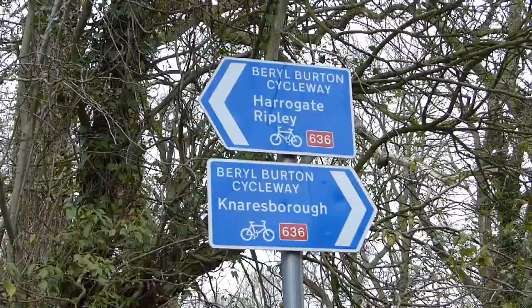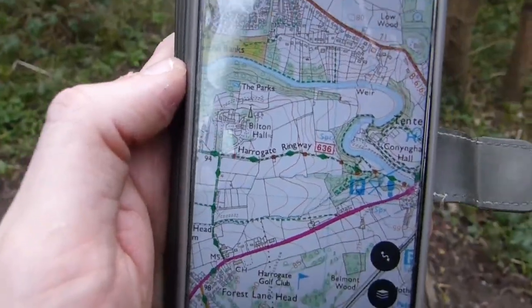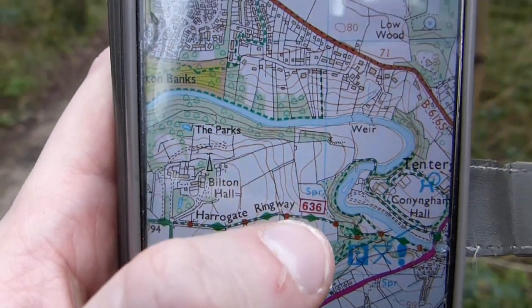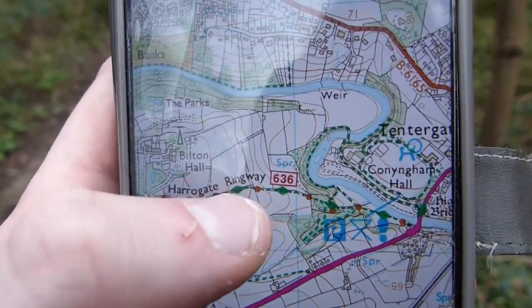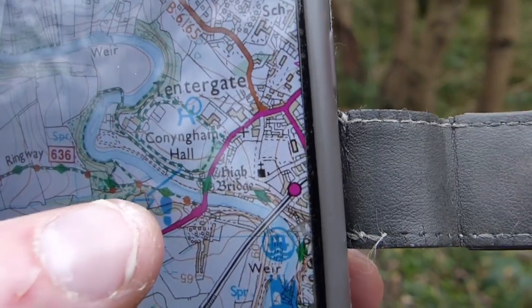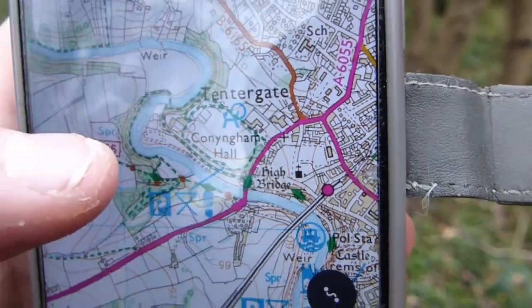Into that field there and it disappeared. So the route which I'm taking back is the Harrogate Ringway. We're back on it, the 636. So I've just walked past Bilton Hall and we're coming east along here, and we're going to join the road going over High Bridge. And there's the railway station and there's the parish church.